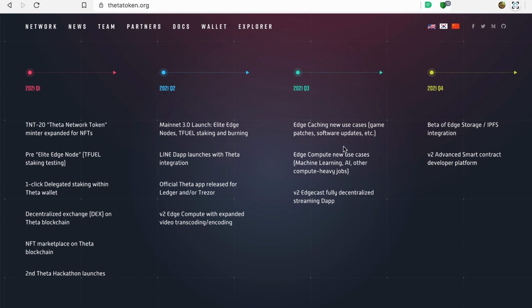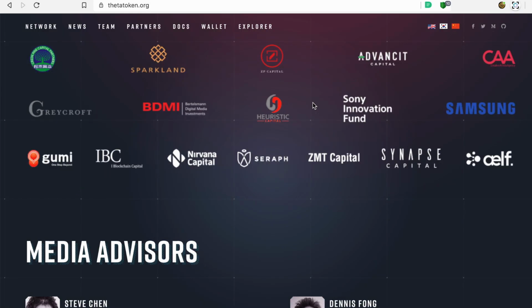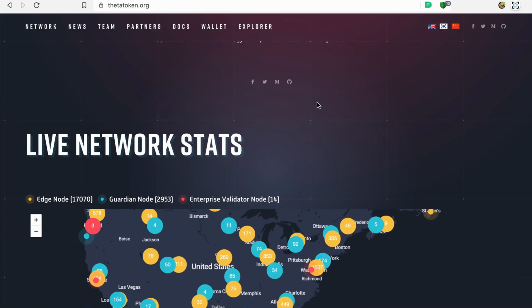Edge caching, new use cases, edge compute, machine learning. Again, just like video transcoding, with machine learning you can distribute some of that AI computing power across the network. Fully decentralized streaming through DApp. Notice this is later this year. All of this stuff is coming out this year. So the potential for Theta in just the next couple of years is unbelievable.